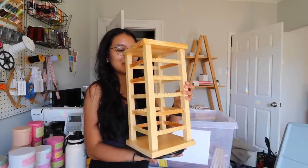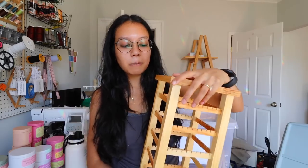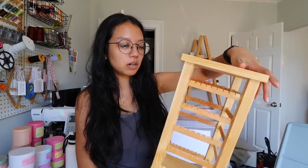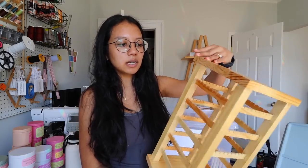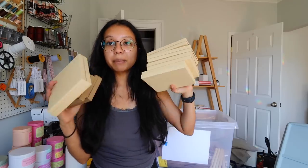Oh, it's so cute. But I actually decided I'm not gonna be doing earrings anymore because that's just not something I want to focus on anymore. So I might be selling this, or maybe I'll hang on to it just in case I end up deciding to sell them again. A bunch of earring boxes again, which I don't really need anymore if I'm not going to be selling earrings anymore. Envelopes for my decals and stickers.